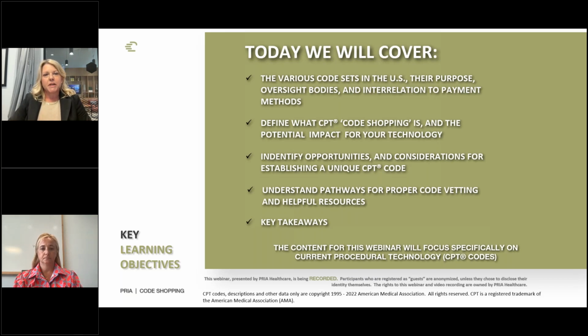And just to specify, CPT is a registered trademark of the American Medical Association. I just want to make sure that everybody is aware of that. We have that registered trademark here on the presentation as well.